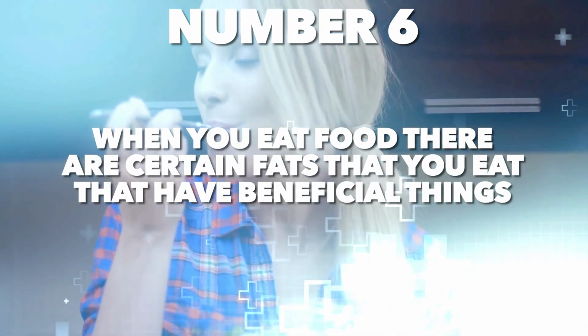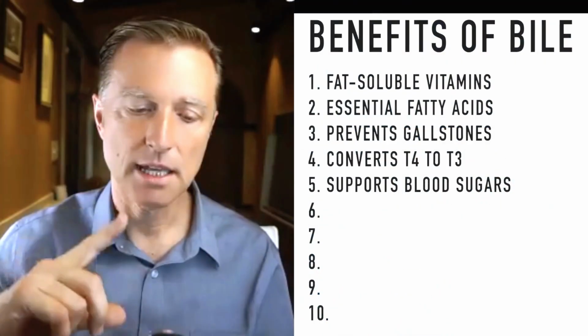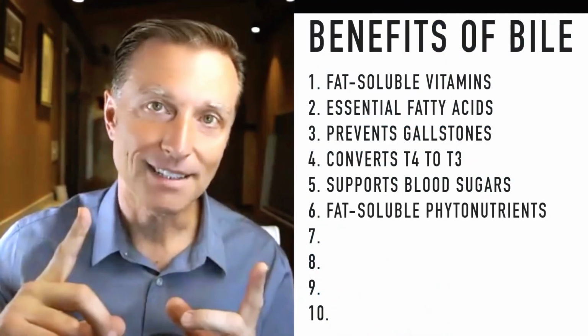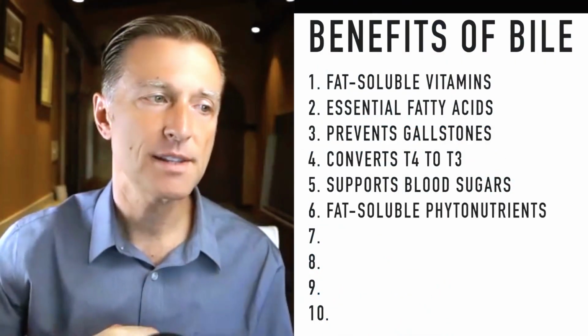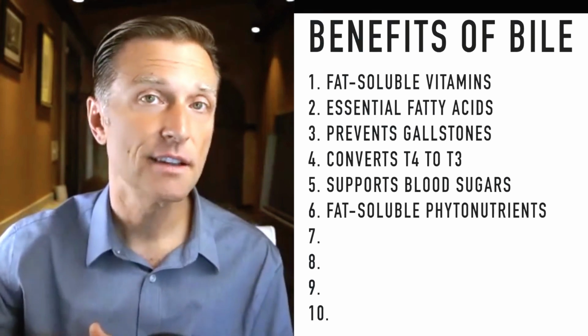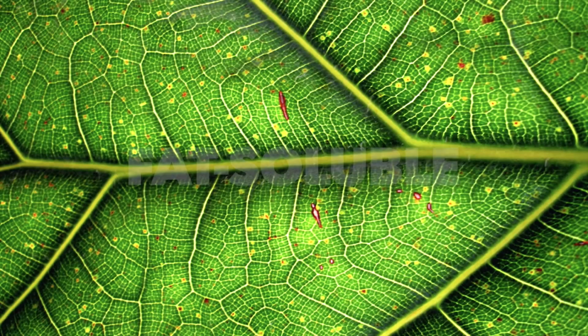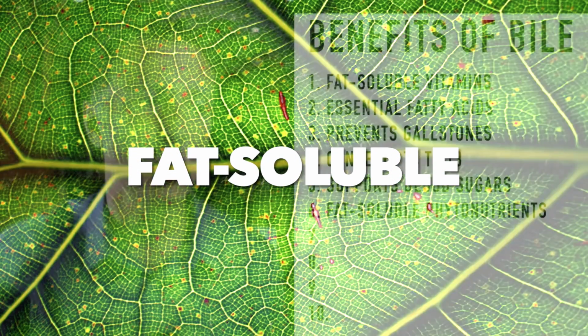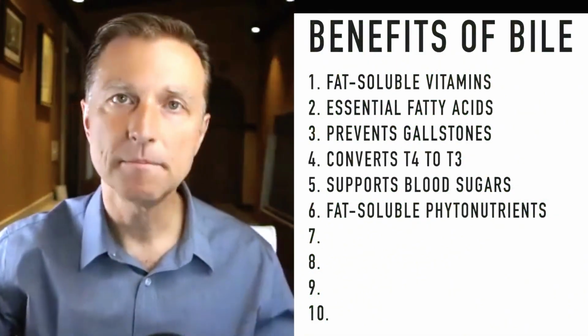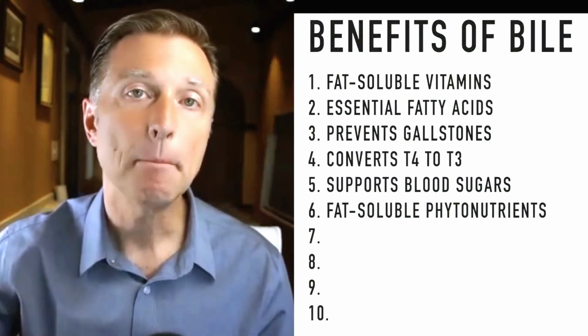When you eat food, there are certain fats that you eat that have beneficial things, essential fatty acids and fat-soluble vitamins. But is there any type of fat-soluble nutrients in vegetables? And the answer is yes. Certain phytonutrients like carotenoids, chlorophyll is fat-soluble. So in order to absorb those really important phytonutrients that give you additional health benefits, you need bile.